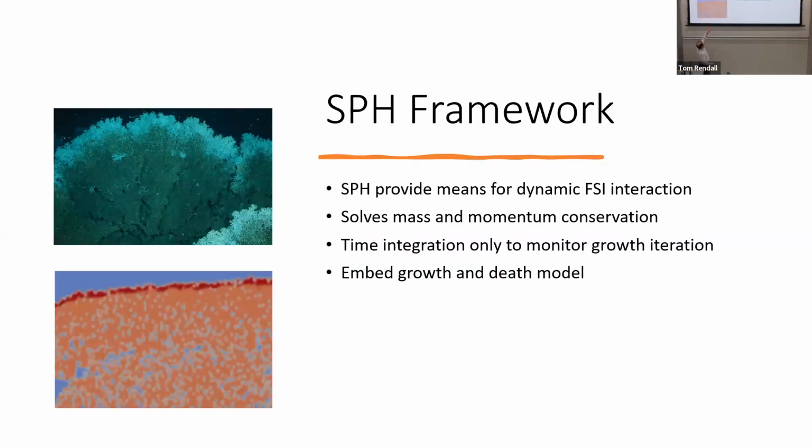So the picture right here, I think the picture on top with the coral there, is a nice picture showing that the majority of the coral that you see at the bottom is dead coral, and it's only the top layer, the white bit on top, that's live corals.